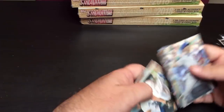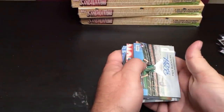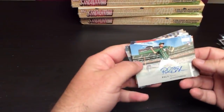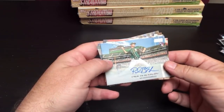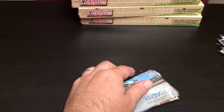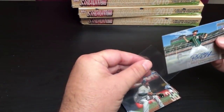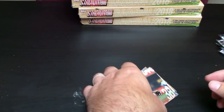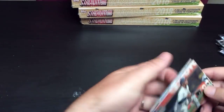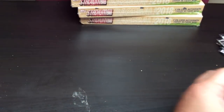Maeda-san. Kyle Farmer. And there you go. Who said A's? Paul Blackburn, ladies and gentlemen. Paul Blackburn. Beautiful photo. Autograph. Congratulations. Let me sleeve this guy for you. All right. A's going to... David S. Congratulations, David S. You got that autograph. Going to the next box.